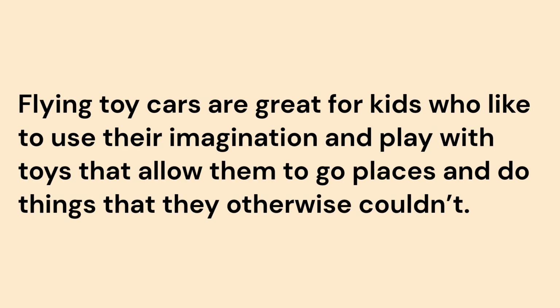Flying toy cars are great for kids who like to use their imagination and play with toys that allow them to go places and do things that they otherwise couldn't.